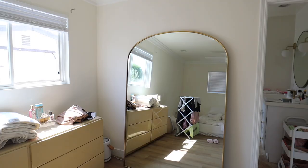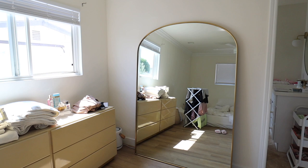So this mirror that we bought is shorter than that one, but it's really wide. I'm gonna go show it to you because it just got delivered today and I have been so excited about it for so long. Okay, so here is the mirror. It's super wide.